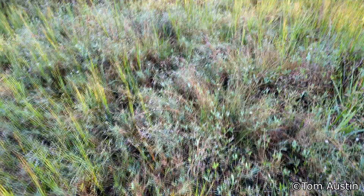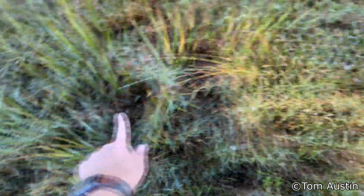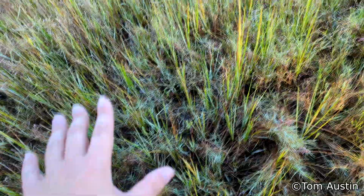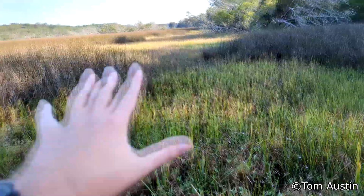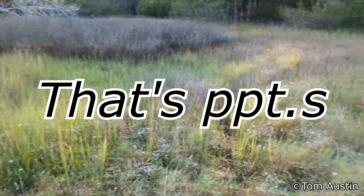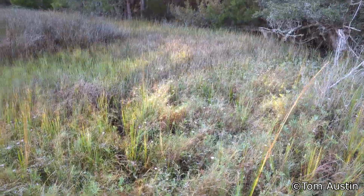So this little linear feature you see right here is an old berm, which is why this is able to grow here, because this is just ever so slightly about 3 to 4 inches higher than the rest of this marsh. So this is able to persist here because it doesn't quite get as regular tidal influence as this. And this is fairly saline water. This is in the 20s. So this is cooking. This is good stuff.